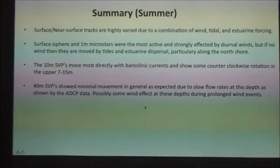The tracks, of course, are highly varied due to a combination of these three factors: the winds interacting with the tides and the estuarine dispersal. And also, if there's some subsurface baroclinic flow from the density field, that's a fourth factor, but it really wasn't that prominent in June. The surface ice spheres and the Microstars are obviously the most active and were affected by those winds. But if there's no wind, the other factors drove them around. And they kept them inside the port, but it did move them around a lot.